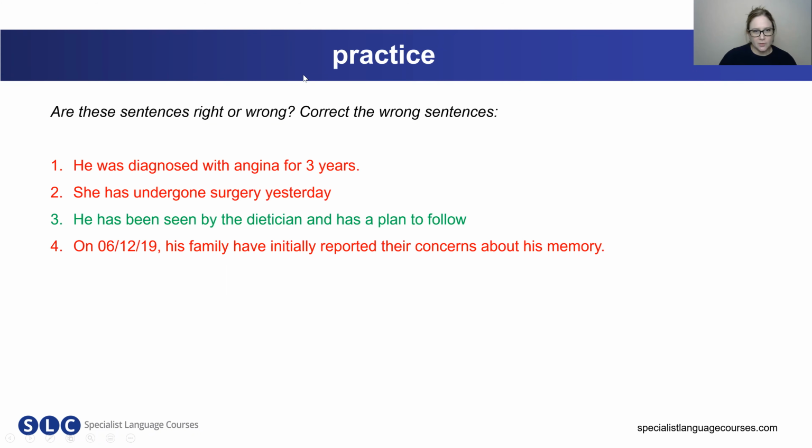Here they are. So the first one, he was diagnosed with angina for 3 years. Well, this could be correct if he no longer has angina, but I'm taking this context as he's still got angina. So I would perhaps change it to, he has been diagnosed with angina for 3 years. The other option you could do would be, he was diagnosed with angina 3 years ago. So that's another way you can express exactly the same meaning, but just using a different phrase.